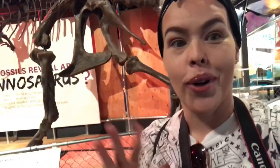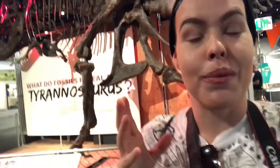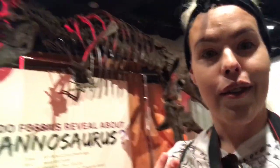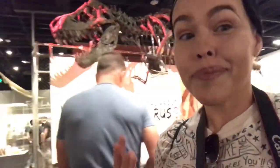Remember that Jurassic Park part where we saw the T-Rex for the first time and his little bitty arms and we're freaked out because he was kind of scary? Well, I can see why. His teeth are huge. Look at this. Could you honestly say, if you saw that right behind you, you wouldn't be scared? Yeah, you would be.